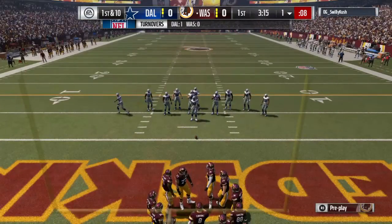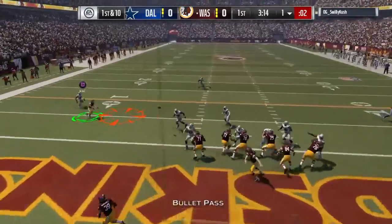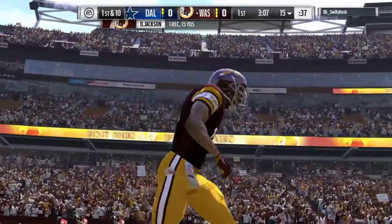And not great starting field position here for the offense. They'll need to get the play off quickly. Looking to jam the receivers at the line here. Press coverage look defensively. Bringing it in. Jackson left side. And 15 yards there on the catch and run.